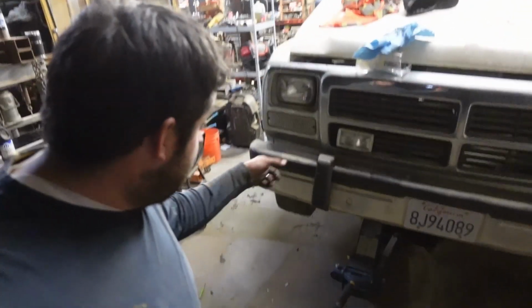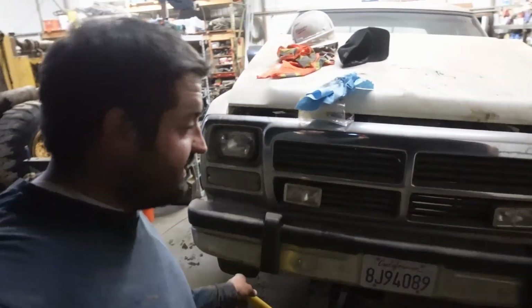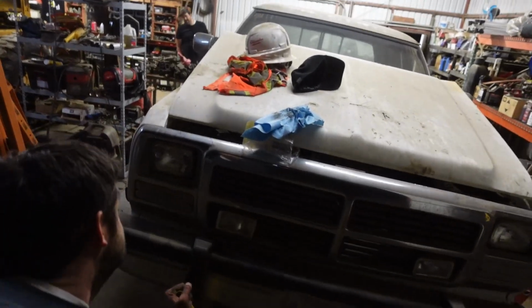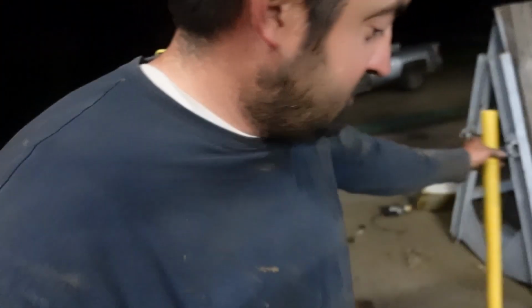So we had to lift this thing way up to get the transmission out. So we're going to go ahead and bring it down. Are you clear from it? Yeah. Can't do it with my left hand. Oh my gosh. Need some help? No. There we go. Okay. Let's get this thing out of here. Hold on, let me put it in park real quick. Okay, we're good.